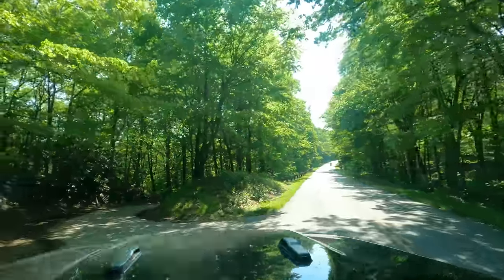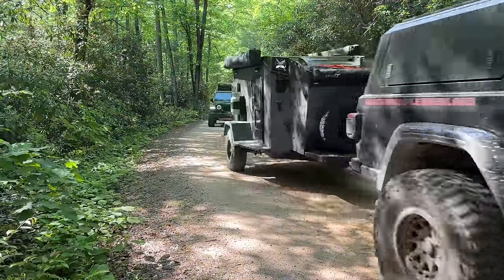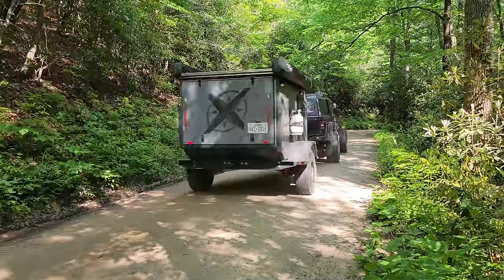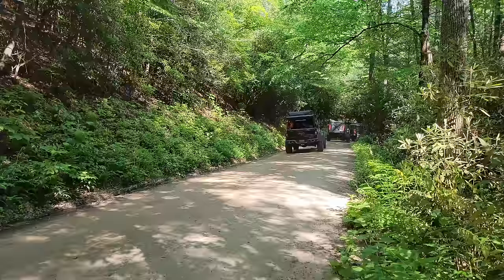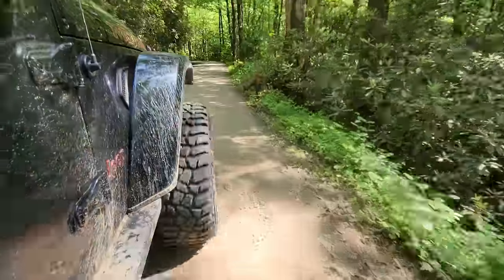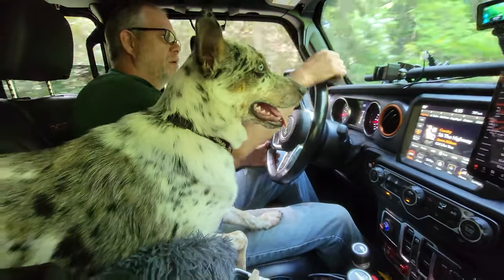After another full day of adventure and exploration, it was time to get off the blacktop again and try to find camp. By this point, we had found ourselves in the Pisgah National Forest. Now, this Forest Service road that we had hopped off on was a little bit busy, but there were still several campsites that were available.